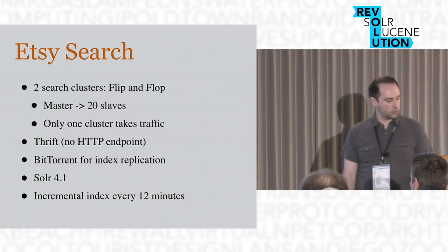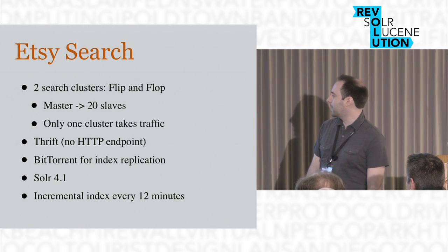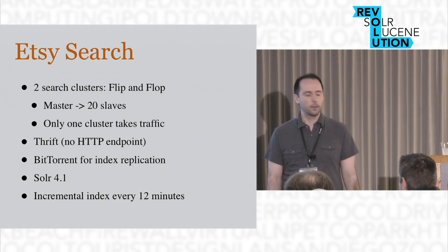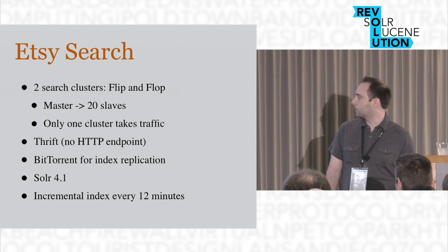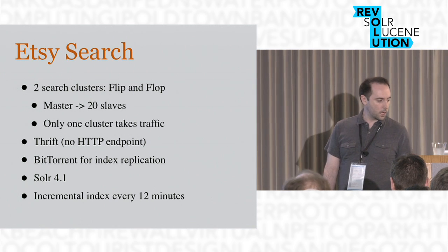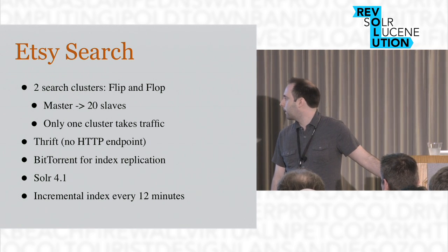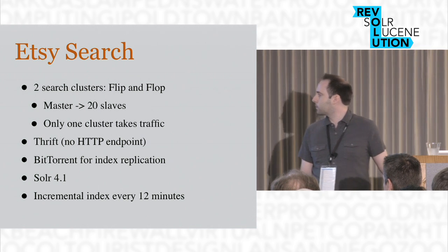We don't actually use Solr's HTTP service. We use a package called Thrift, which is basically a nice, fairly small cross-language RPC framework, which has some benefits. We can do retries and make sure that a slave isn't GCing before we connect to it, but we lose some flexibility. One of my colleagues talked last year about our replication. We actually use BitTorrent to replicate out to our slaves, which has all sorts of benefits, including none of the problems that come with multicasting.